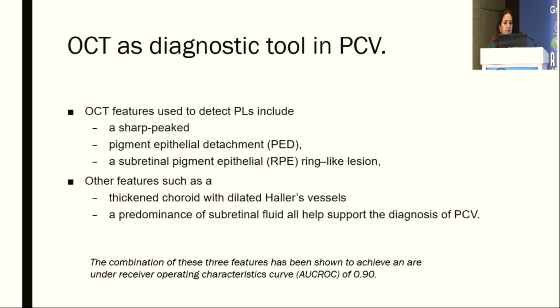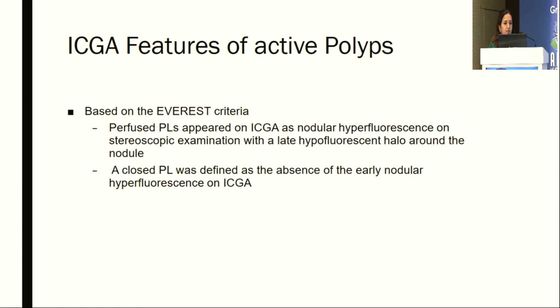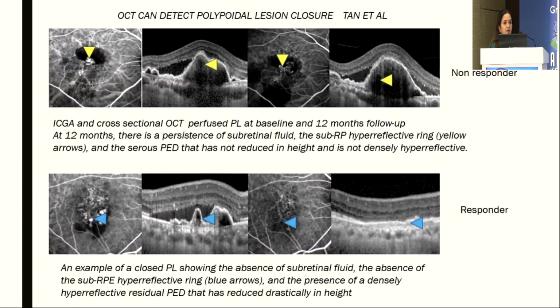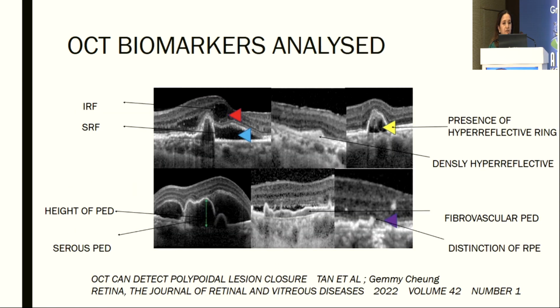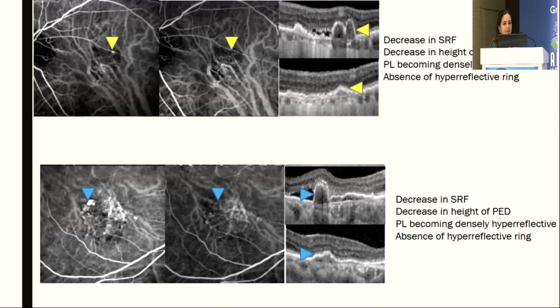In PCV, these are some specific markers for diagnosis, for treatment, and for prognosis as well. Coming to the OCT markers, you can see a sharp peaked PED and decrease in the reflectivity under the polyp. These are signs of active lesions, and a good response usually results in flattening. So the presence of fluid, presence of intraretinal fluid, presence of PED, height of PED, type of PED, reflectivity of PED, presence of hyporeflective ring under the polyp, these are the OCT biomarkers in a case of PCV.